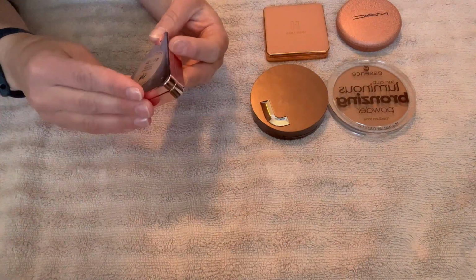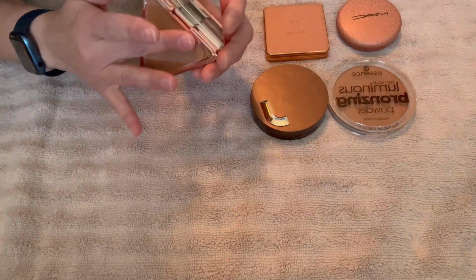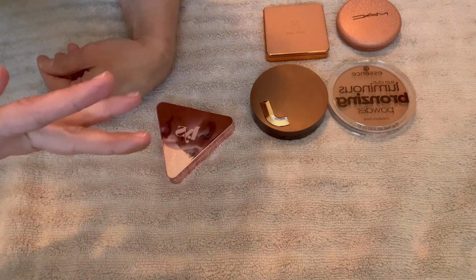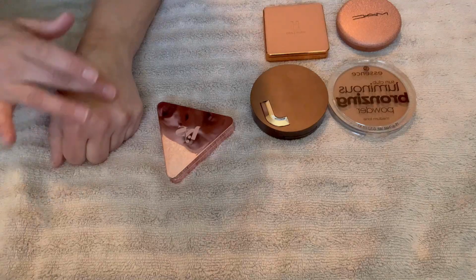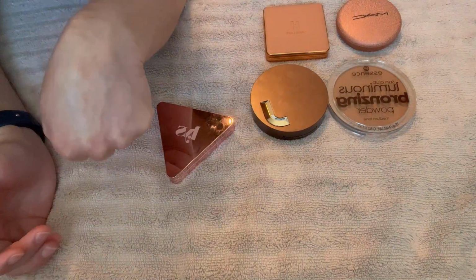The next one is the LYS No Limits Matte Bronzer. I have this in Light Motivate. It's a little too dark for me. The undertone is too dark. I'm not sure how this can be a light shade. I'm not sure where they're getting light. And it's a little orange. I don't like too orange of a bronzer on my face.